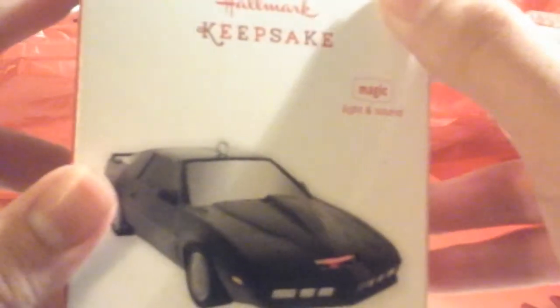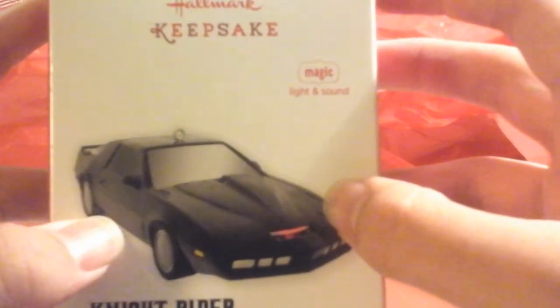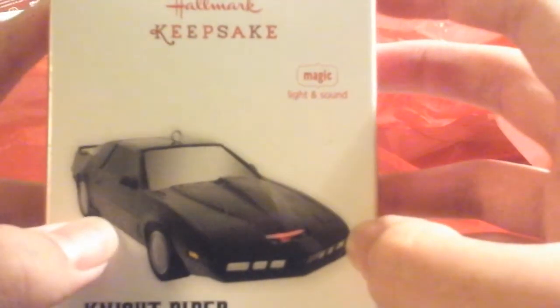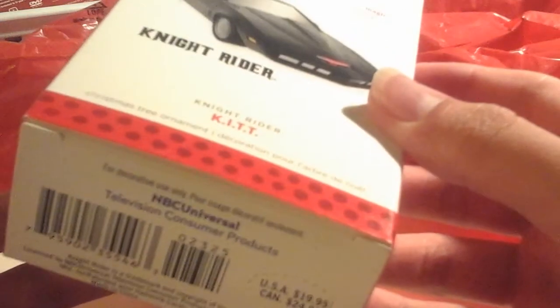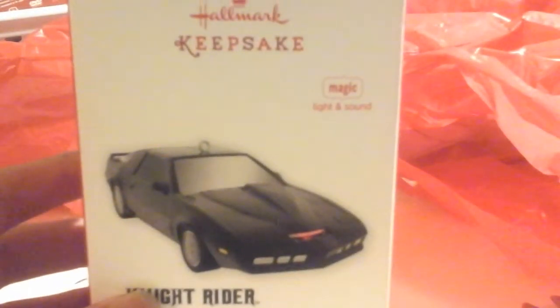And interestingly enough, another one of KITT's creators, George Barris, is famous not only for making KITT, but also for making the 1966 television Batman Batmobile. So that's cool. So I'll be taking it out of its box and let's see what it's about.